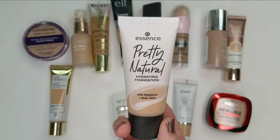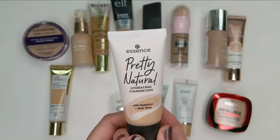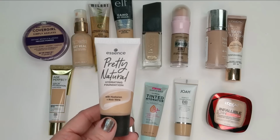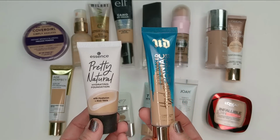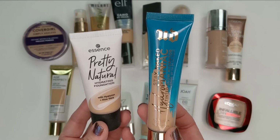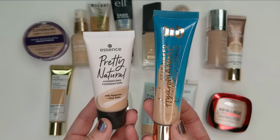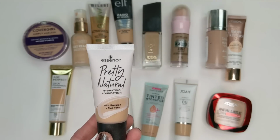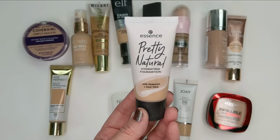Then we have the Essence Pretty Natural Hydrating Foundation. This is a very solid dupe for, let me just grab it, the Urban Decay Hydromaniac. And I did talk about this in a dupes video a while back. These feel identical when you put them on your skin. And the Pretty Natural from Essence actually comes in quite a good shade range for Essence. Usually their shade range is terrible.